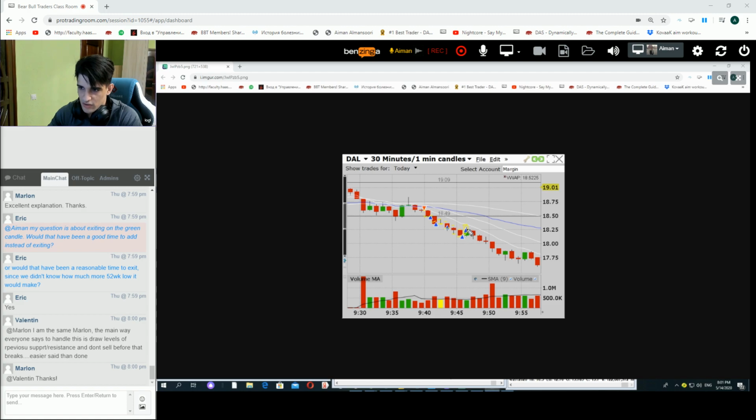Once it makes a higher low, you just take your partial and continue holding on to it, because the higher low doesn't mean that the stock will just reverse, right? The market isn't going straight down. The market is trading in waves.